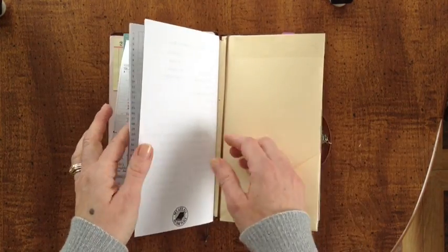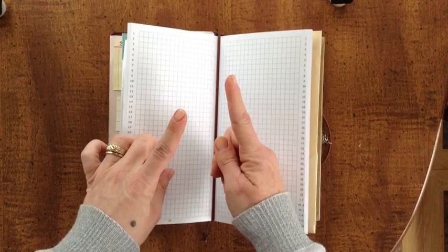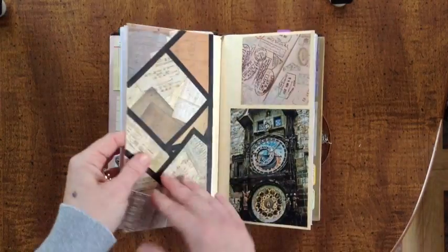And around those, I did not bind these at all. I just left them loose so that if I want to add pages, which I realized after the fact, they are numbered. So adding pages, not going to work. It's going to mess up my page numbers. But I really like the cover.